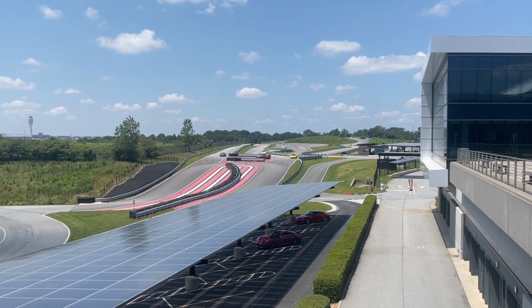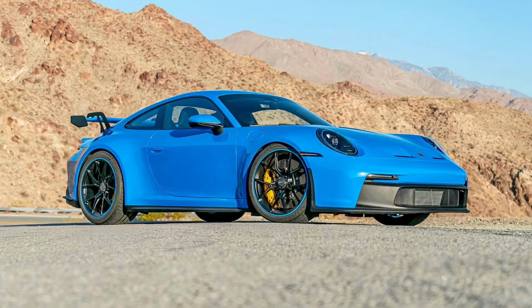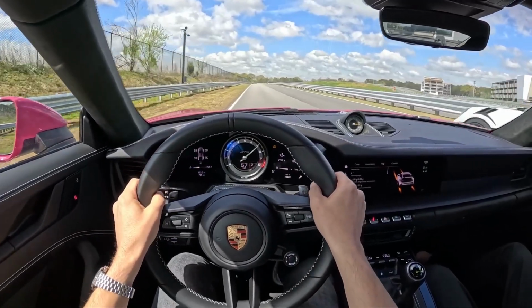Speaking of which, there were about 15 other cars on the track, and the later we got into our session, the more I would see GT3s and GT3 RSs. Let me tell you guys, and girl, maybe there's one of you watching, but money does not buy skill. I was passing these GT3 RSs left and right.